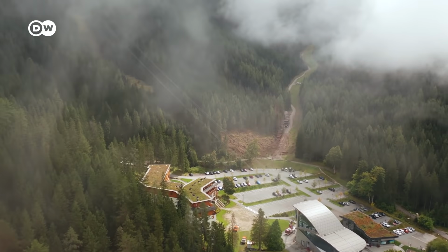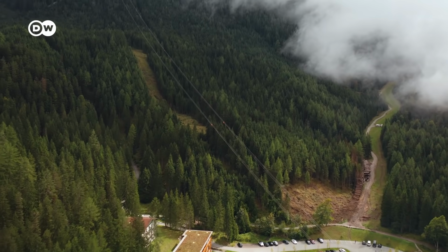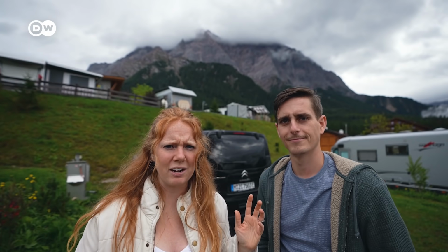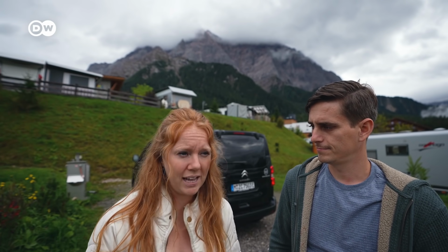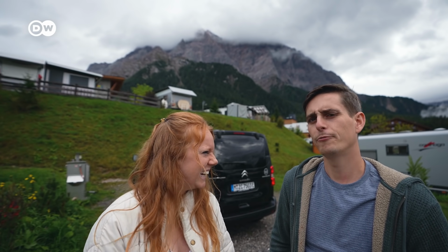And y'all, it has its very own access to this cable car that runs from the bottom here at the campsite all the way up to the top. Apparently there's a restaurant up there. I think there's hiking, there's all sorts of stuff. We're for sure going to be doing that, but before we do, I think we got to charge this baby up. If we can figure it out.